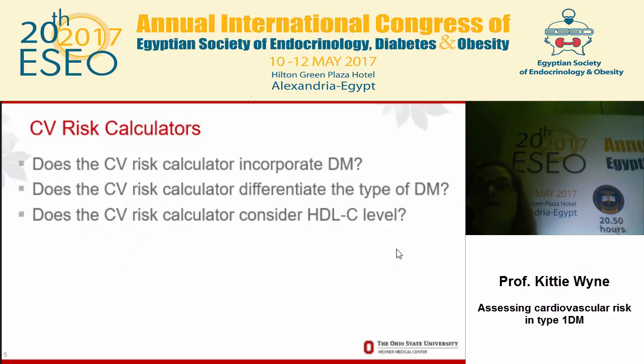And then as we look at CV risk calculators, and remember I mentioned the 4 that ACE recommended using in their lipid guidelines, when I'm specifically looking at someone with type 1, I have to ask the question, does this risk calculator incorporate diabetes? Does it differentiate the type of diabetes? And also, because I think this is important in type 1, does it consider the HDL cholesterol? In other words, if HDL cholesterol is high, is that a negative risk factor in this specific risk calculator?